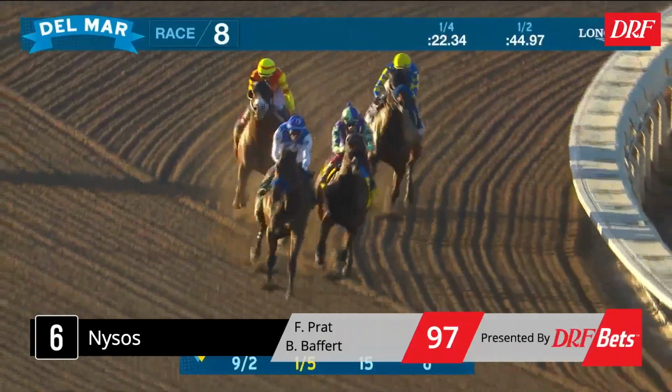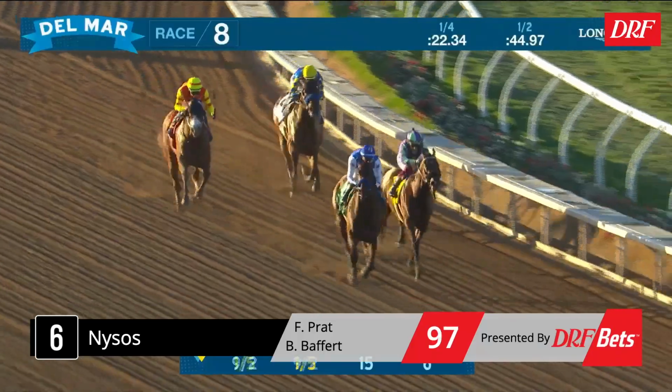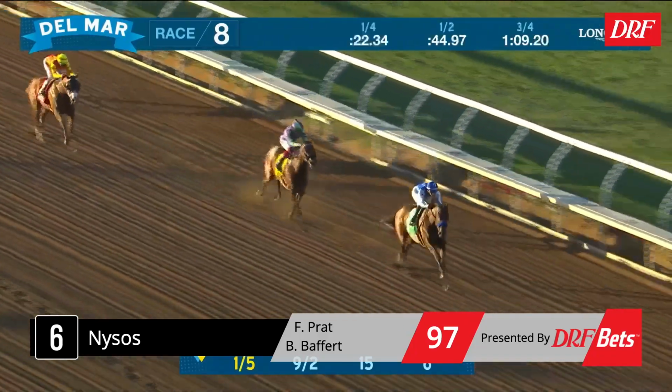Speaking of not doing anything wrong, Nisos has not taken a wrong step in 2 blowout starts. Look how he wins the Grade 3 Bob Hope last time out, going 7/8. I know it's only a 4-horse field. I know he's an odds-on favorite that's supposed to win, but he wins in the manner of just a morning breeze. He never took a deep breath.